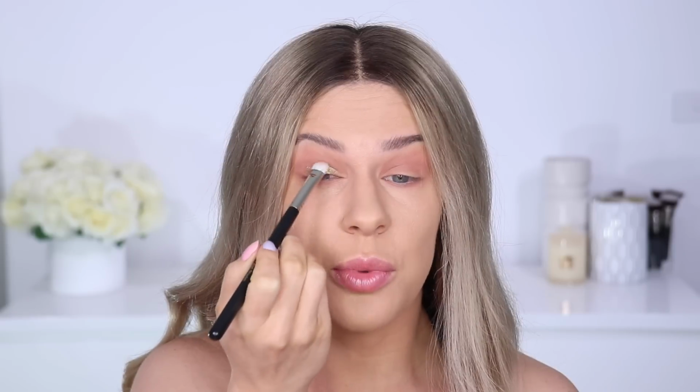Oh my gosh, it's nearly exactly the same color as the hair. Oh, how pretty. I mean, it's pretty obvious that I love loose pigments. Why else would I develop a line of my own?